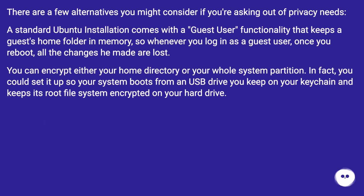There are a few alternatives you might consider if you're asking out of privacy needs. A standard Ubuntu installation comes with a guest user functionality that keeps a guest's home folder in memory, so whenever you log in as a guest user, once you reboot, all the changes he made are lost. You can encrypt either your home directory or your whole system partition. In fact, you could set it up so your system boots from a USB drive you keep on your keychain and keeps its root file system encrypted on your hard drive.